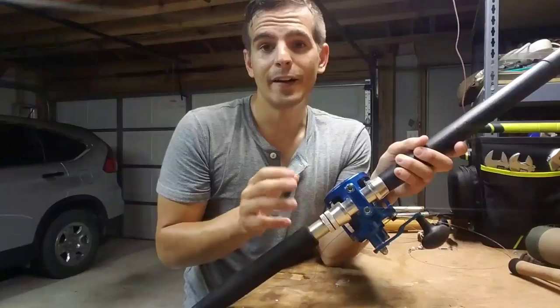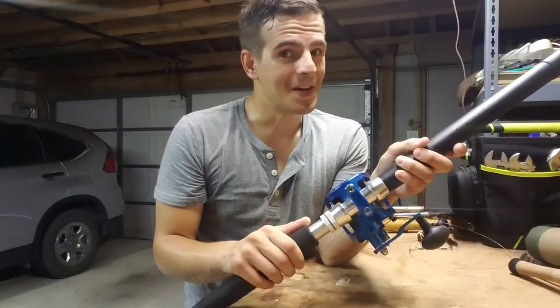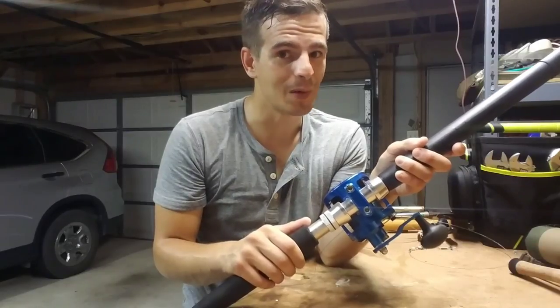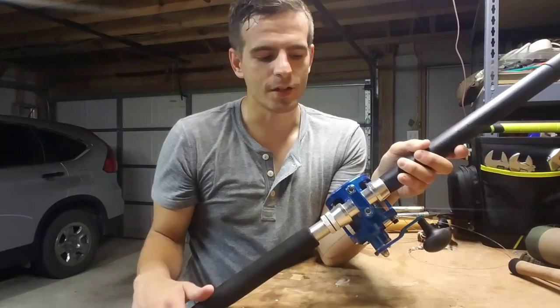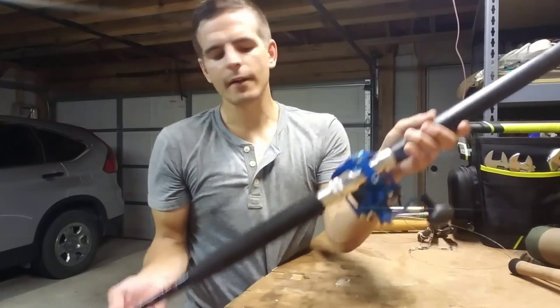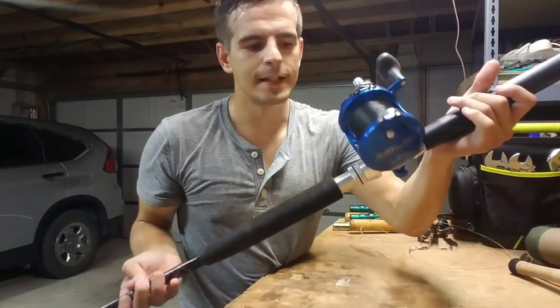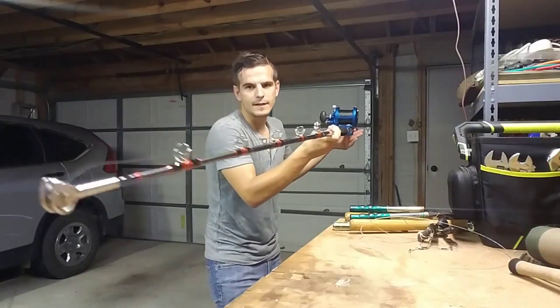So I can leave all this line on here and switch it around, which sounds like a small thing, but it's not. And those of you who are experienced at fishing with big tackle, you know exactly what I'm talking about. When you want to switch a reel from rod to rod, that is just so nice. But anyway, I've got a 100-pound braid on this. This is one of my shark rods that I like to use. And this right here is one of the best purchases I ever made.